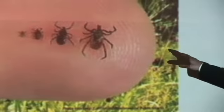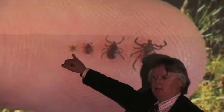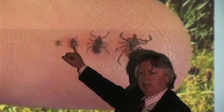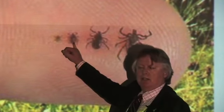Maybe you could back up a sec there. These are all Ixodes ticks. That's the larval tick that's right from the egg, and then that's the nymphal tick. And this here actually is the stage of life of the tick that is most likely to infect humans.